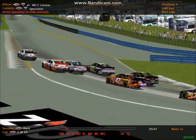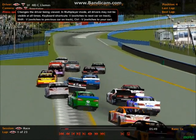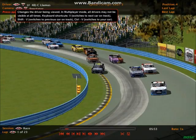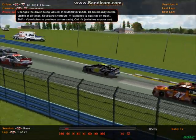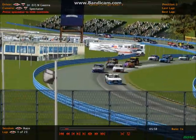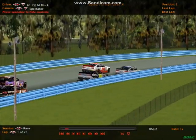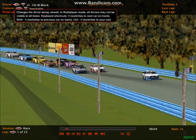And Lamas dives straight for second place. And ooh, contact, beating and banging him for second place. Here comes Lamas. Lamas slides and he saved it. He saved it. He held on to it. How the heck did he save that car? He went onto the grass, slid, and saved it.